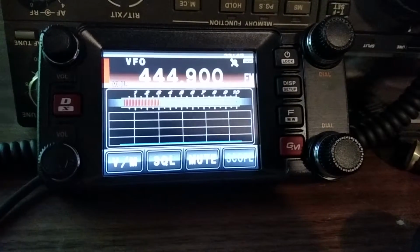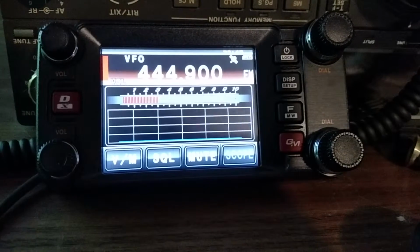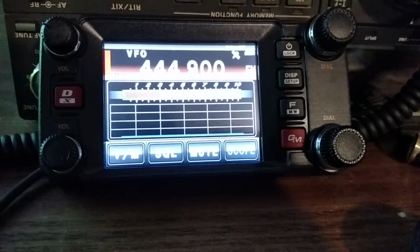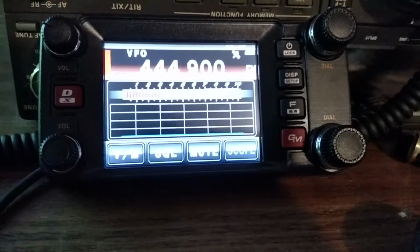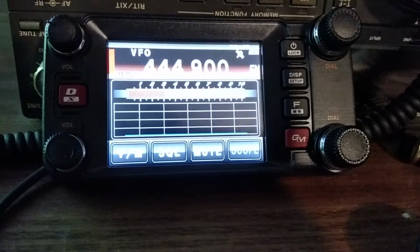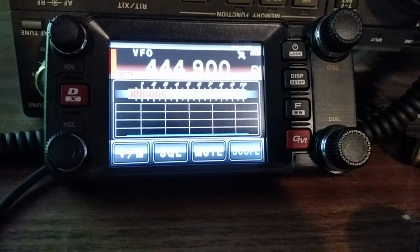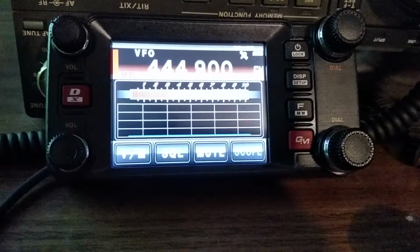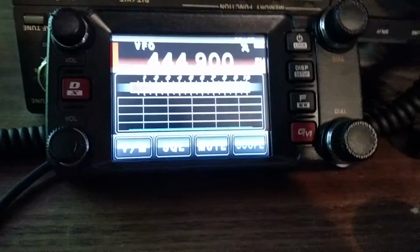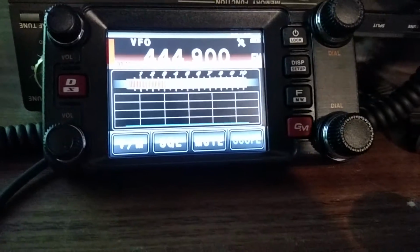Also the crossband repeat is unusable, because every time the noise occurs, it will go flip-flop between transmit, receive, ba-bam, ba-bam, ba-bam, like that, and just essentially lock up like that. Nothing has changed in my vehicle as far as that's concerned. It's just one day it started to do it.